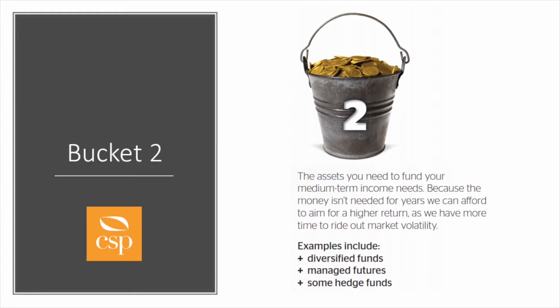And bucket 2 has generally another 4 years worth of income in it again. These are investments where we can afford to take a little bit more risk because we don't need them for the medium term, and we're hopeful of getting more return than we are of cash, although certainly not pushing it as far as shares. For us, this includes things like infrastructure, some certain types of hedge funds, managed futures type funds. They're a little bit more complicated, this one, so we can talk you through it when you come to see us.